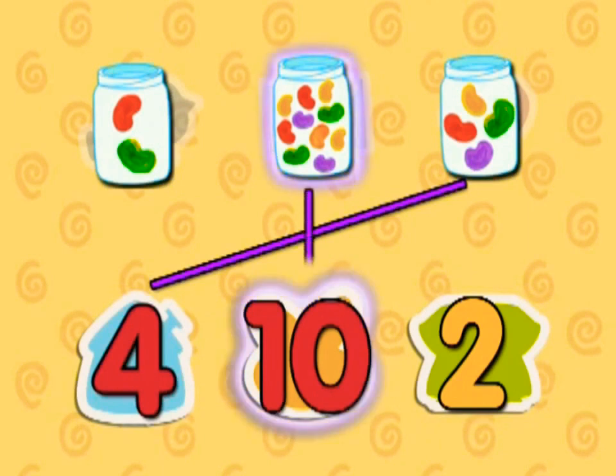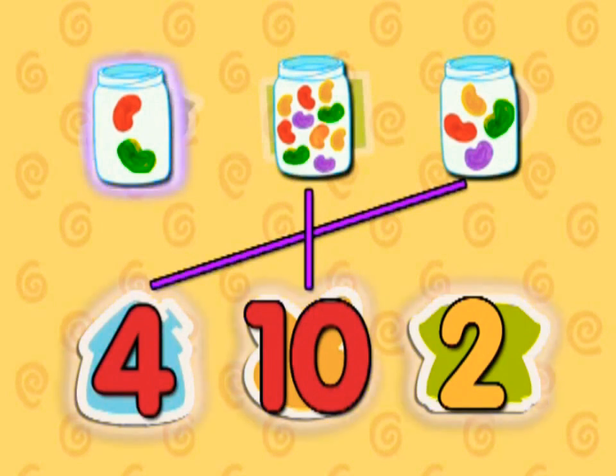There are 10 jelly beans in this jar. Match this jar to the number of jelly beans it has in it.